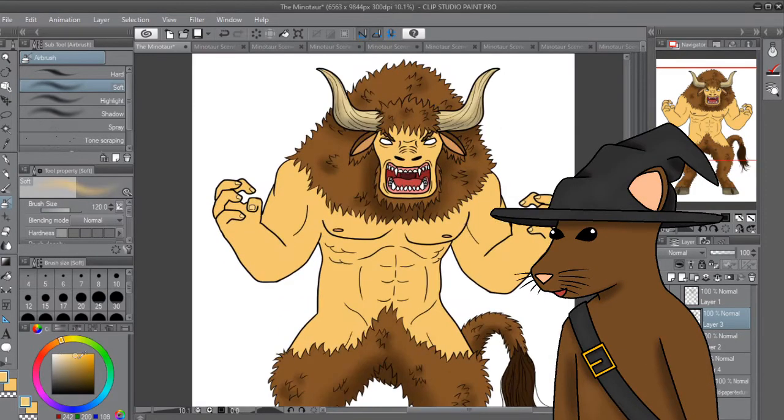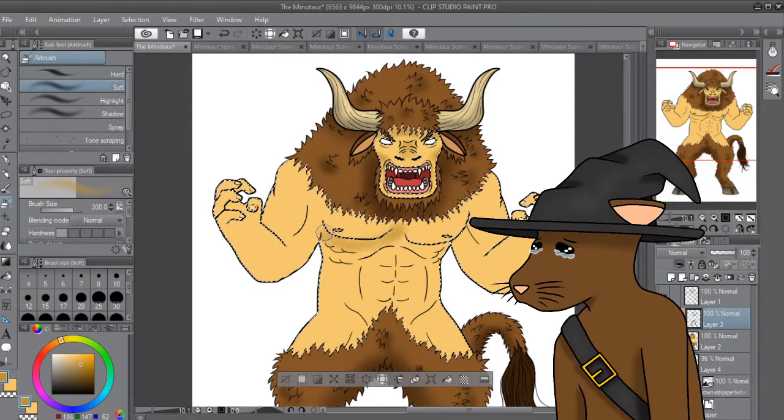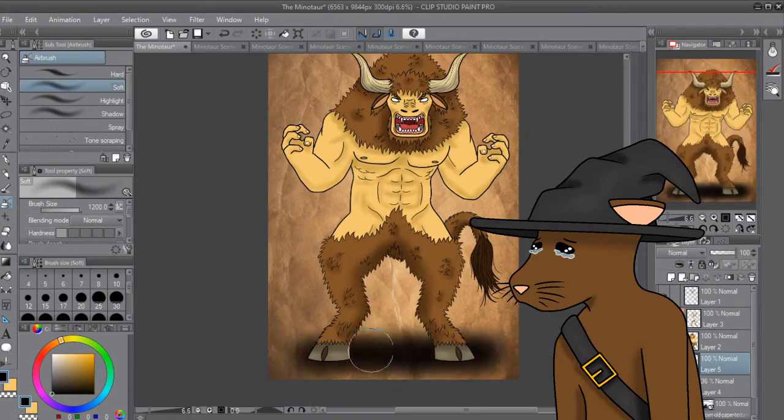Unlike other fantasy creatures, Minotaurs have not undergone a cultural change to keep up with the current times. They linger between the old world and the new, having not been forgotten, yet not quite remembered.